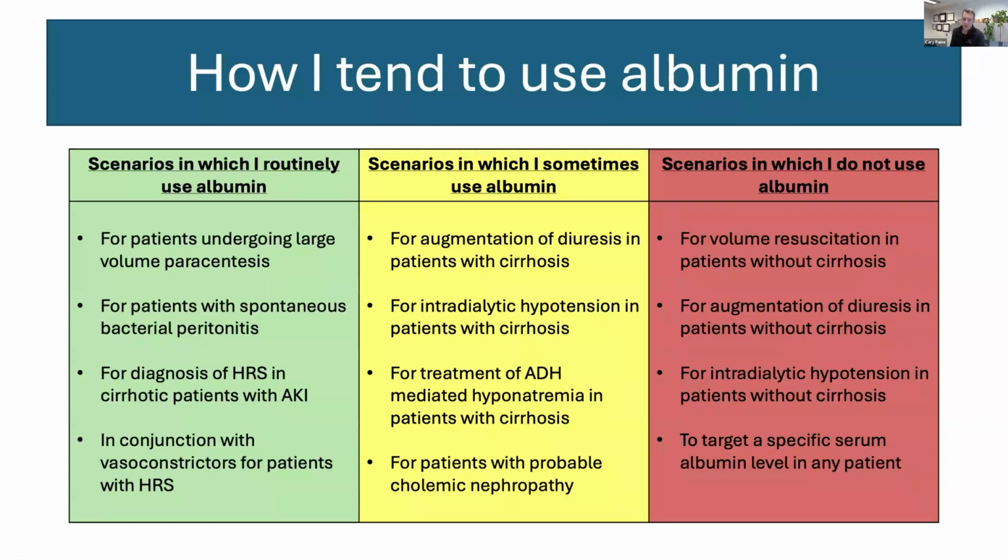I sometimes use albumin to augment diuresis or for intradialytic hypotension in my patients with cirrhosis, which I didn't talk about at length, but I do think that those patients behave a little bit differently. And as I discussed, I do sometimes use it for treatment of hyponatremia or cholemic nephropathy.